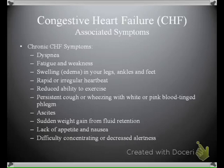Symptoms of a patient who does have congestive heart failure. We must first understand that there are chronic congestive heart failure symptoms and acute congestive heart failure symptoms. Chronic symptoms simply mean that those symptoms have not developed recently, but they have developed over the course of time, and the patient has had to continue dealing with them. Acute symptoms, more or less, develop pretty recently, almost instantaneously, and kind of unexplained.